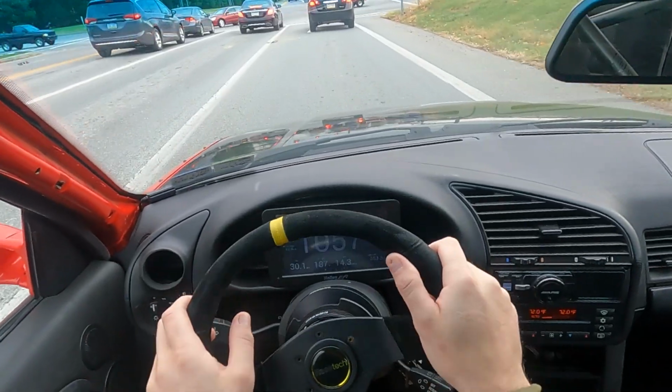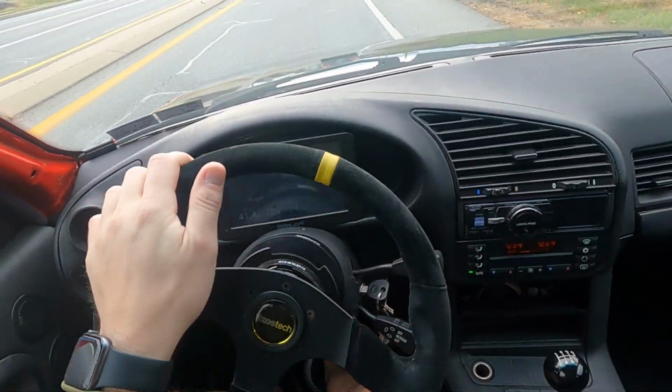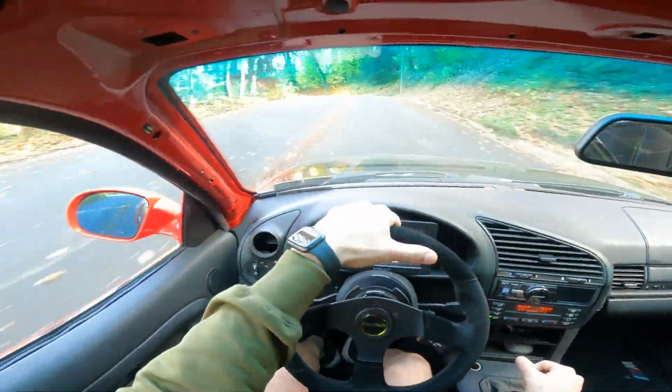I'm also excited for a dry Auto X. I've never tracked anything before. That'll be a new experience. Alright, I switched back to wide because I don't think the linear was quite it. I don't think you could see enough.